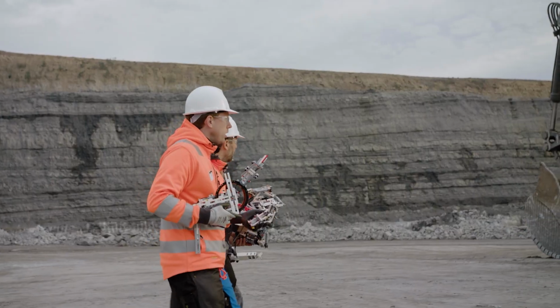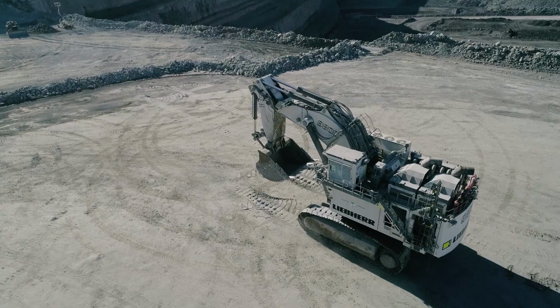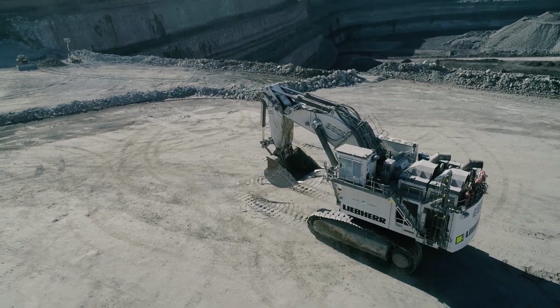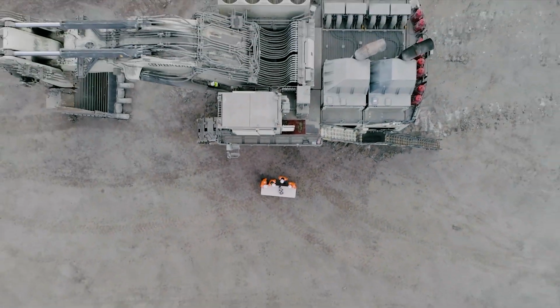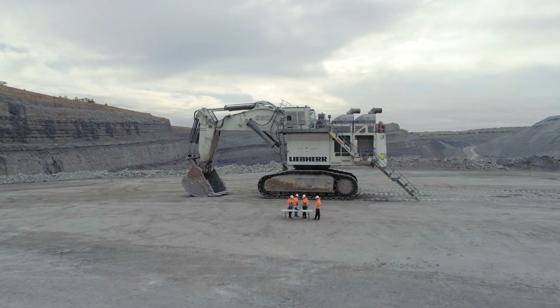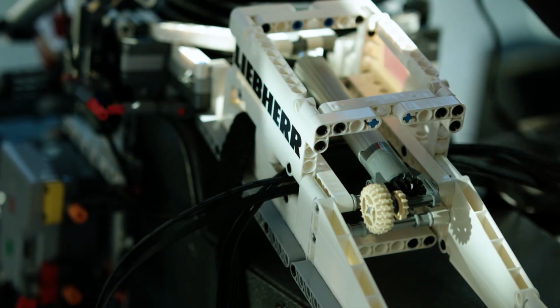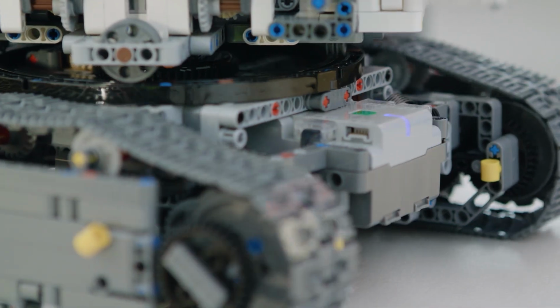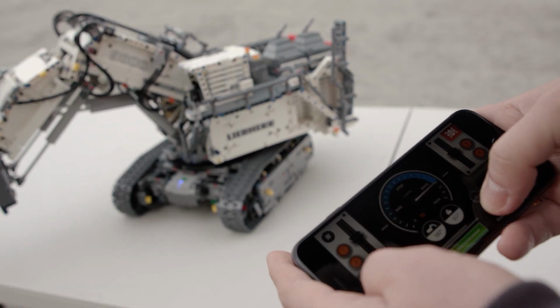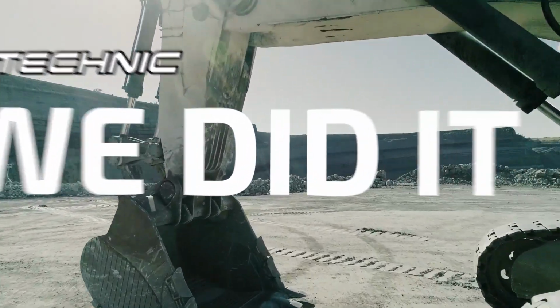At LEGO Technic, we came up with a really tough challenge. Could we remote control one of the world's biggest excavators? The huge Liebherr R9800. And just to make it extra difficult, could we do it using only LEGO Technic elements and our new Control Plus app? Just like on our own Technic model of the LEGO Technic Liebherr excavator. This is how we made it happen.